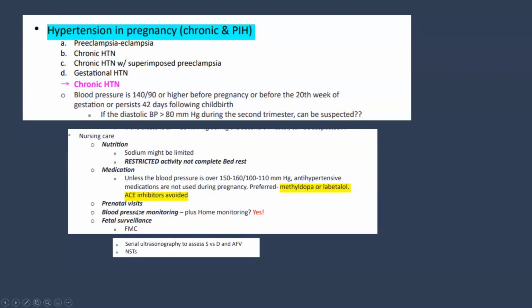We would make sure that they're doing constant blood pressure monitoring and teaching them the effects that this could have on their placenta by having hypertension.